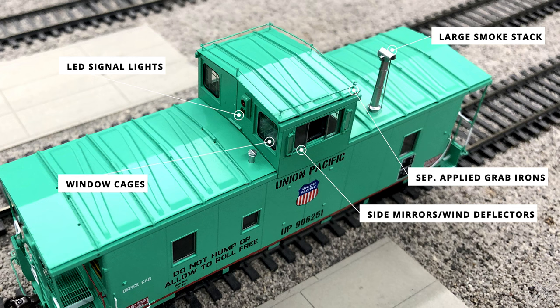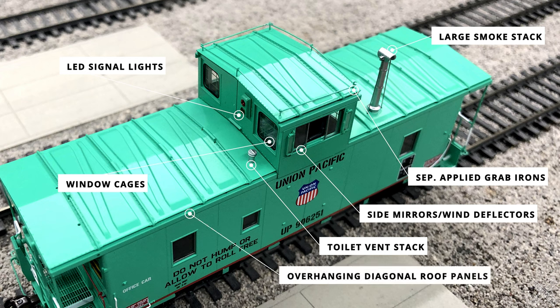On the other side of the cupola is another smaller silver vent, and this is going to be your toilet vent. The overall roof is fitted with several body panels that have the diagonal body panels that overhang slightly, and this is one of your main spotting features for the CA-8 and newer designs.